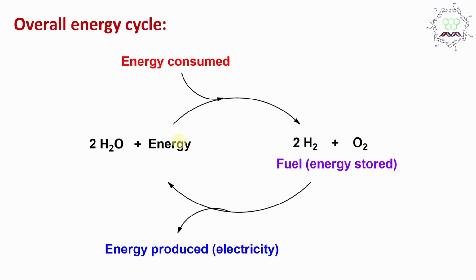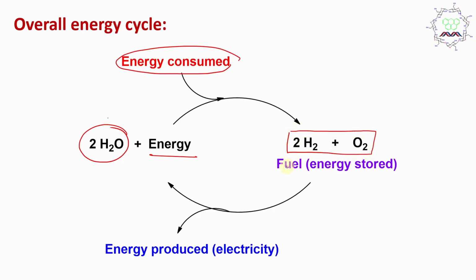Okay, now the overall energy cycle. In daytime, you can utilize extra renewable energy to break this water. By the way, why am I using the word extra? Because you need to first fulfill the local demand. After that, whatever extra is there, you need to store that energy in some form. That's the main purpose. So whatever extra energy is produced is consumed to do the electrolysis of water into hydrogen and oxygen, and these are actually the fuel. So it means energy is stored in these molecules. Whenever you need extra energy, mainly at night time, you can react these two in the fuel cell and produce electrical energy, and in this way you get your water back.